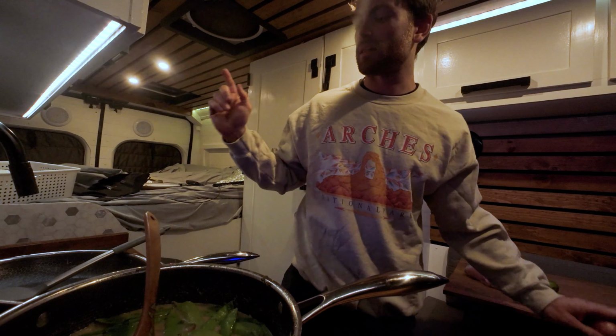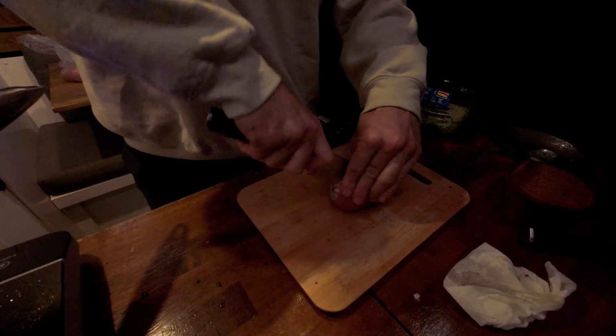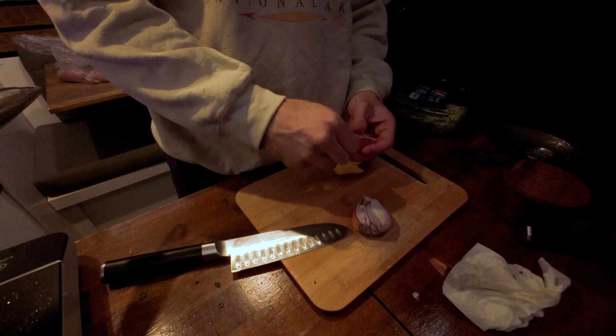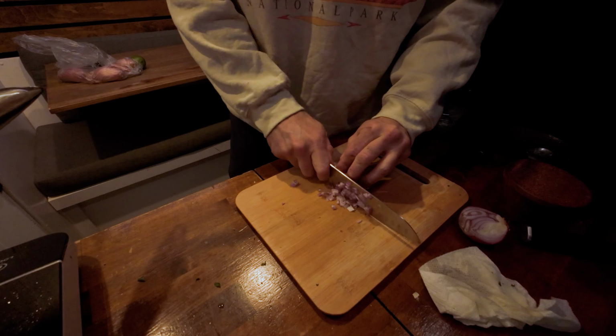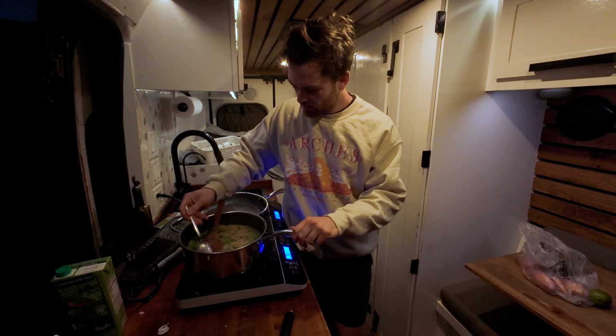Just gotta chop up the shallot for the crispy shallots on the top, and then I think we're good to roll. Probably just do half a shallot for tonight. Let's say the other half for tomorrow, mate. Now for the taste test.